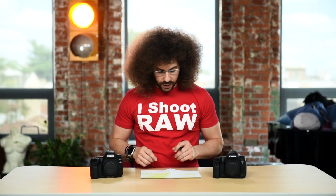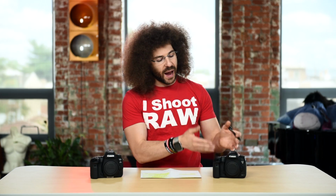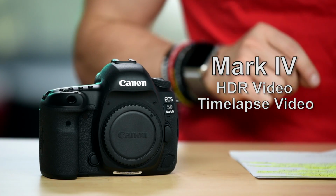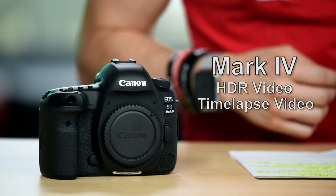The 5D Mark IV gives you 720p at 120 frames a second, where we already said that this one did 720p at 60 frames a second. Moving into autofocus for video, the 5D Mark III has no autofocus for video except for when you press the back button and it locks your focus in when you get it. Now the 5D Mark IV adds dual pixel AF, which is an incredible feature and function that we've tested out, and it works incredibly well. And a couple of minor additions: you have HDR video shooting in here, as well as a time-lapse mode. You did not have that in the 5D Mark III.